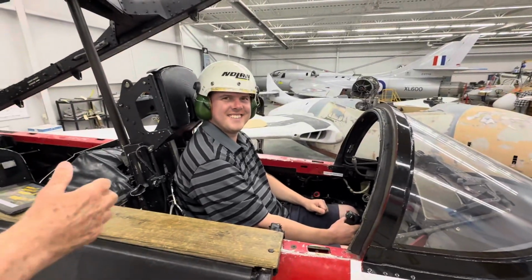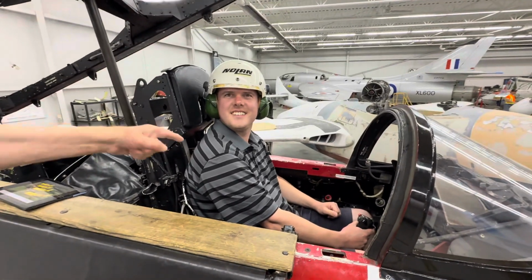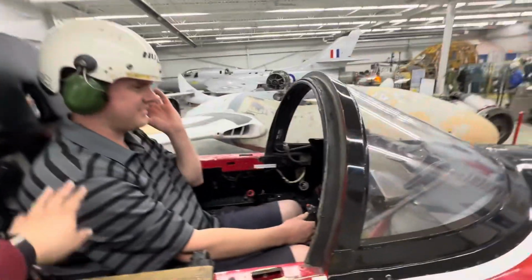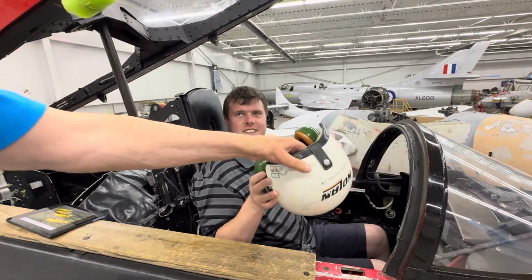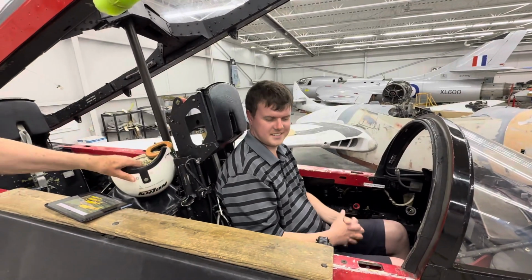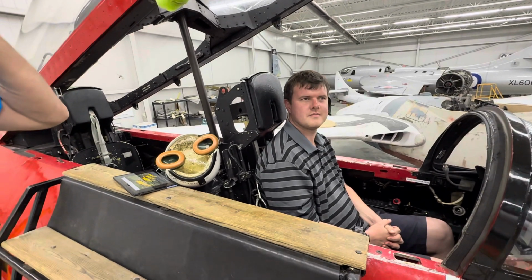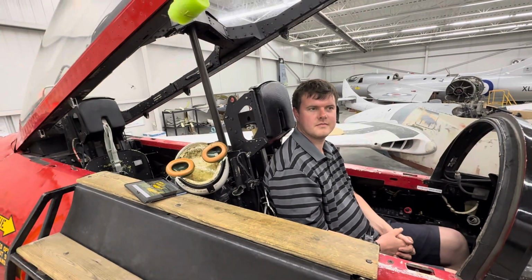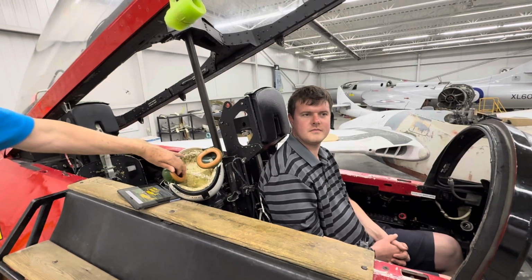Okay, helmet off. Remove the helmet. He can't hear us because it's really soundproof. Yeah, very soundproof. And the whole idea is these are noisy, way noisier than an airliner. And you got to hear the intercom and the radio and stuff, and you have to defend your ears. So, yeah, that's important ear defense.